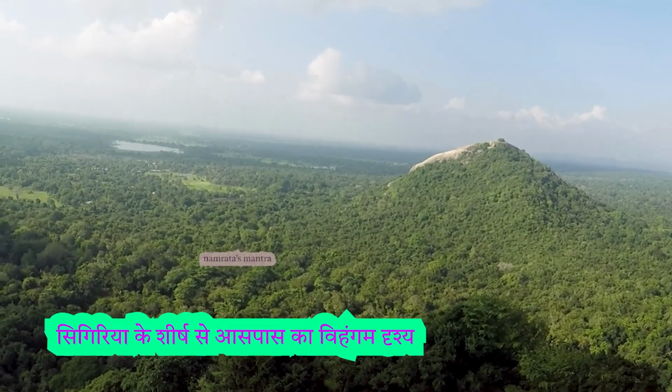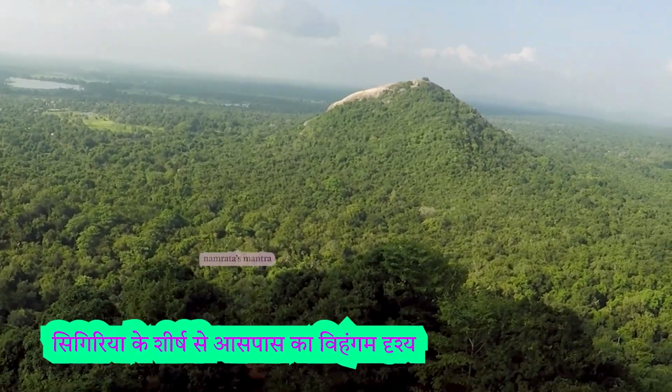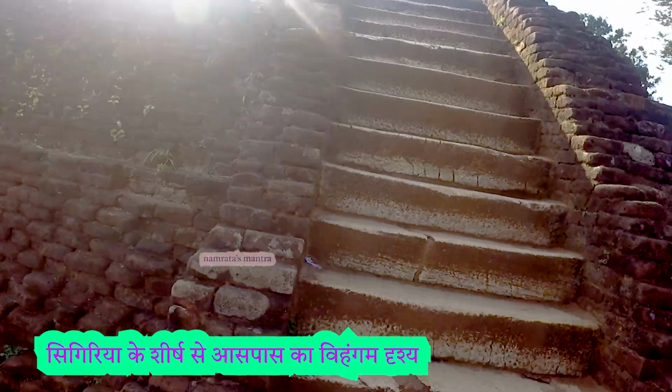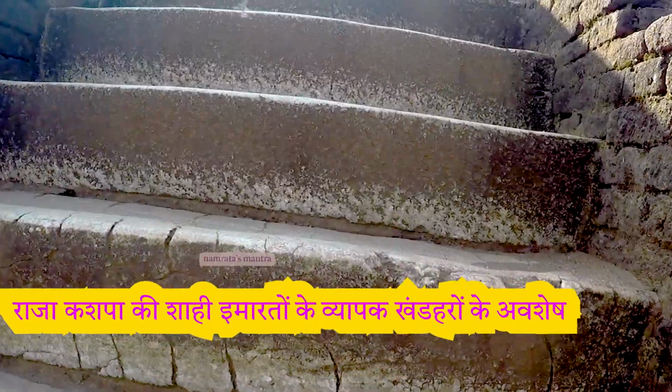This is a bird's eye view from Sigiriya rock of the surrounding area. You can see a lot of water bodies and other hills. Finally, we have stepped on top of the famous Sigiriya.